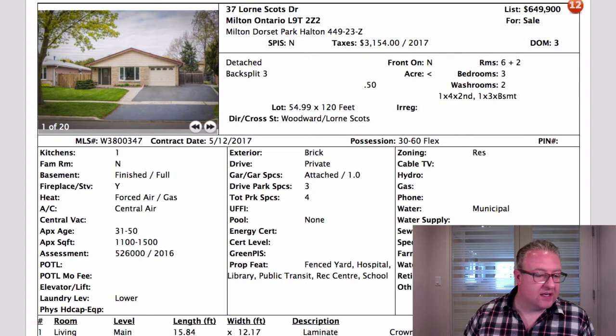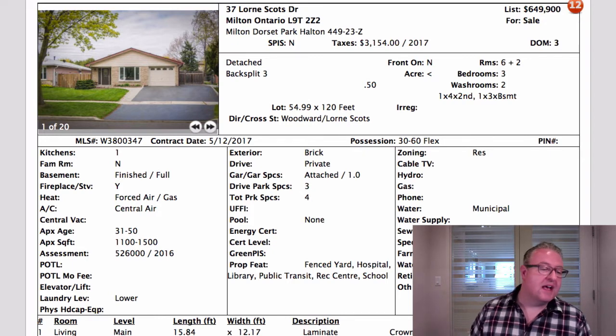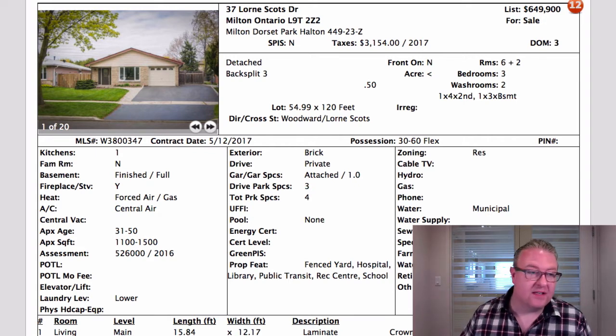So I like on Lorne Scots when they show the age. The roof, 5 years. Typically a roof will give you anywhere from 12 to 18 years. You've got a furnace at 6 years. That should give you probably 15 years, maybe more. Windows. The only other thing is just the air conditioner. Those are your big capital costs. So you could move into this home and probably get a good 10-year run for not doing any major work, provided everything else is in good shape.